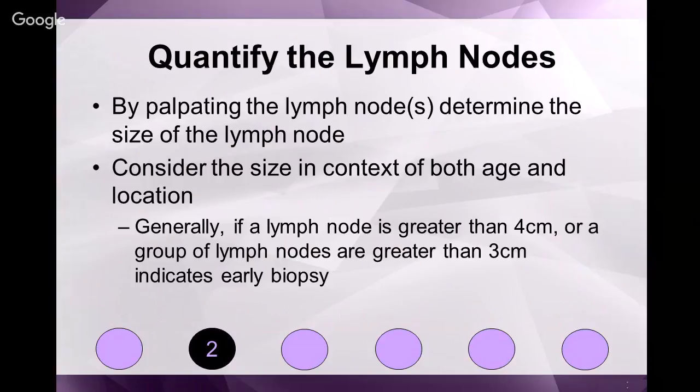Next, I want to quantify my lymph nodes. You can quantify them in a couple ways, but essentially, when I say quantify, I mean I want numbers. So you're going to look for the size of the lymph node. You can gauge that with your fingers, with a ruler. You also want to see how many are inflamed, and get the average size of these inflamed lymph nodes. Things like that. You do need to keep it in context for both age and location.